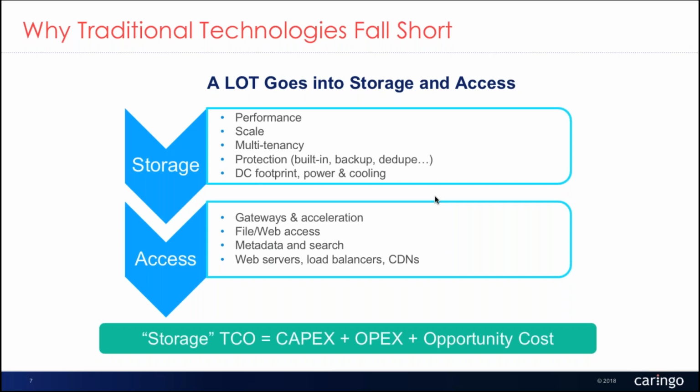There's also power and cooling that enter into the equation in terms of storage, and protection, which we'll talk about in great detail coming up. But that's talking about the protection of the video assets, or any of the assets. How are they backed up? How are they stored? And not only that, how are they protected both from accidental deletion as well as hardware failure?